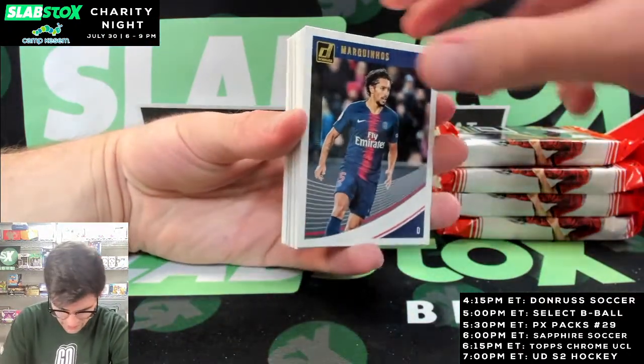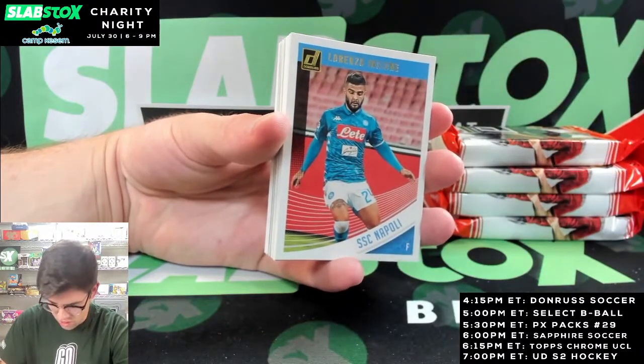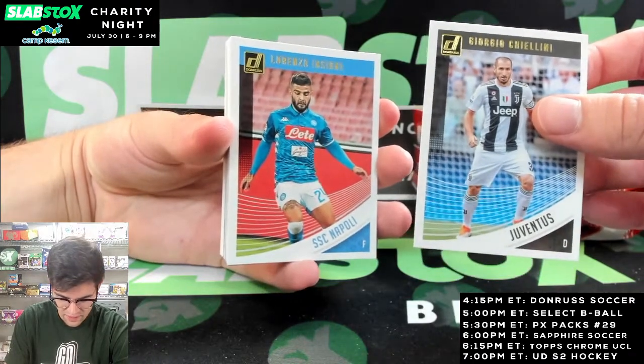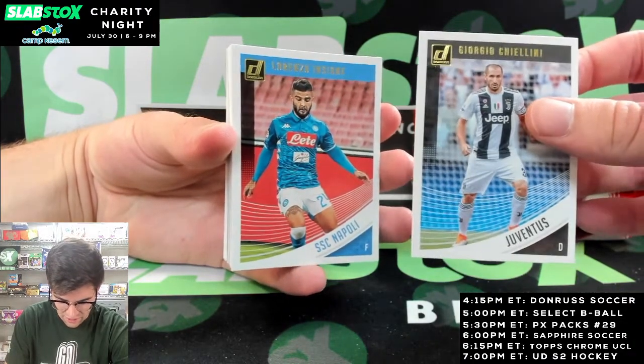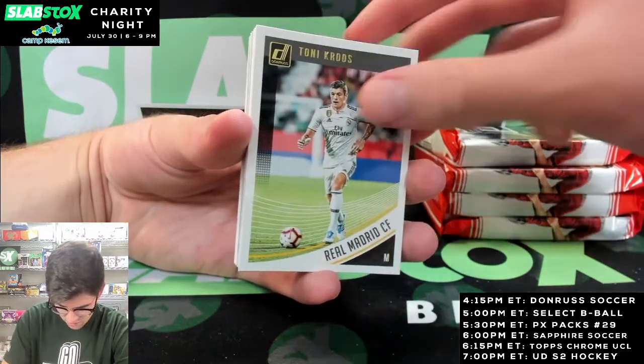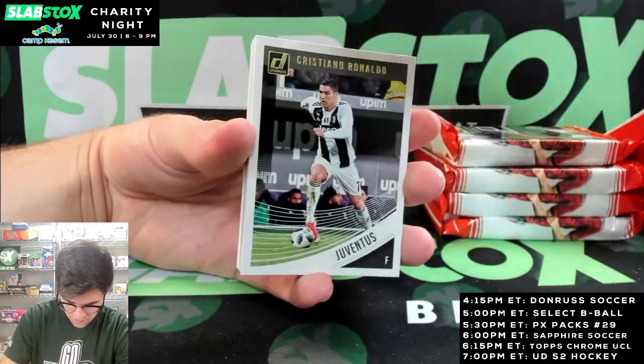Philip H with number 8. Good luck, buddy. Marquinhos. Cellini. Oh, there he is. Cellini. And Insigne. There we go. I was trying to figure out how to say it. Insigne right behind it. Two of the Italian players. Cruz. Parejo. Isco. Neymar. Ronaldo.